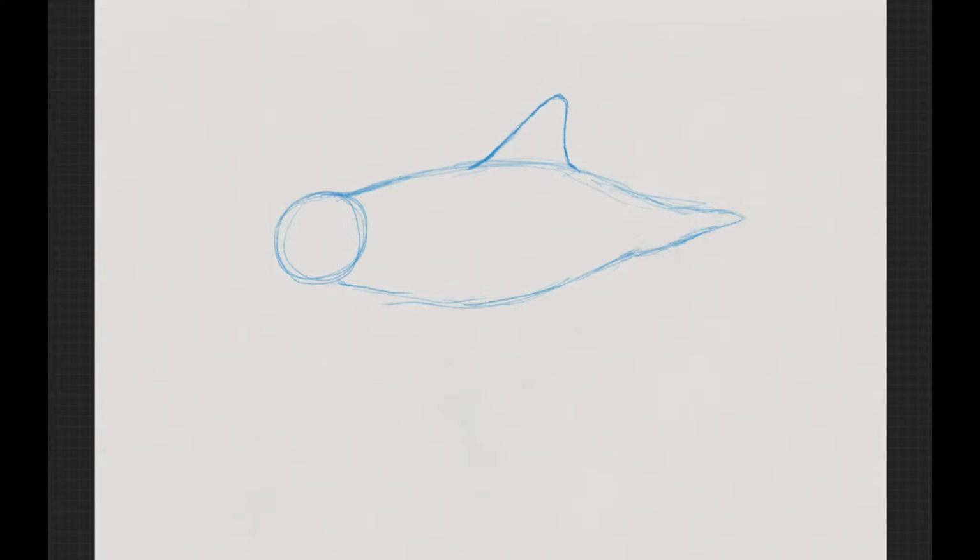So I'm going to start one right about here, and it's going to come down. It's going to kind of curve just like so. So this is sort of a modified triangle, but it curves at the end right here. And it also has kind of a curve in here like that.